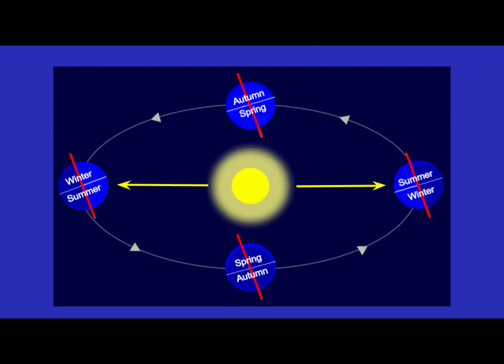So this 23.5 degree angle is constant throughout the entire year, and this means that depending on where you are in relation to the sun, certain parts of the Earth are receiving more direct sunlight during different parts of the year. So if you look at the globe on the right, this represents the summer in the north. So if you're in the USA, this might represent June or July, and at this point, the northern half of the Earth is tilted at 23.5 degrees toward the sun, which means that the northern hemisphere is receiving more direct sunlight.